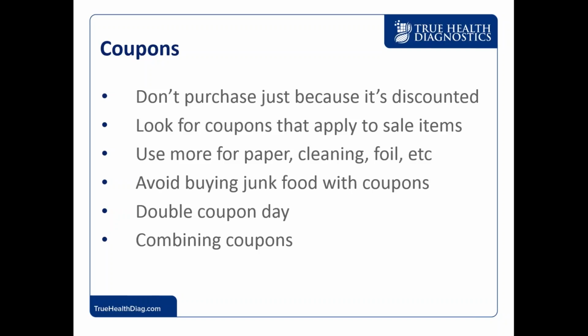If you use your coupons a lot for the paper and the cleaning and the foil and the baggies, that's a great way to save money versus the junk food. And again, double coupons, combining coupons, that sort of thing.